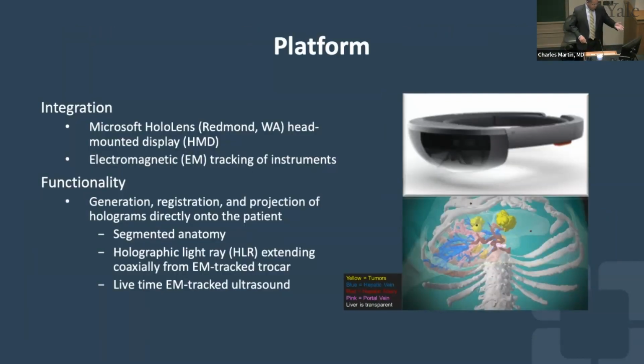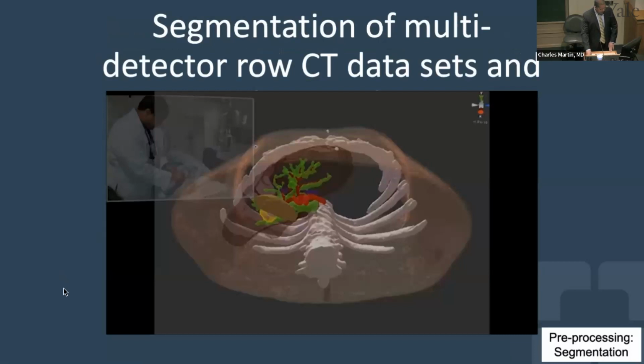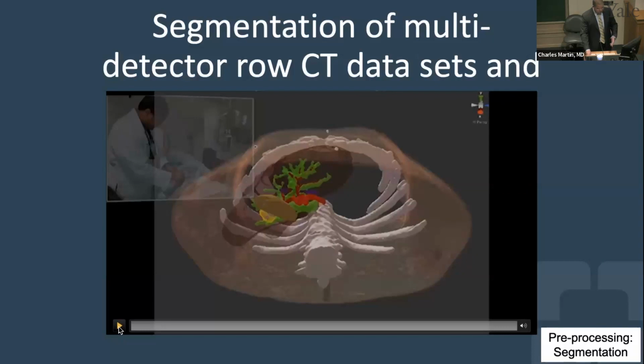And a little bit more about the platform. For the most part we've used Microsoft HoloLens, although we do these procedures using our Magic Leap systems as well for our AR systems. This shows a little bit of the pre-procedural processing. You'll have a tumor anywhere, in different organs, and then we create a 3D image. My colleague is going to talk over what we're doing here, because I'm going to start to show a couple of videos.